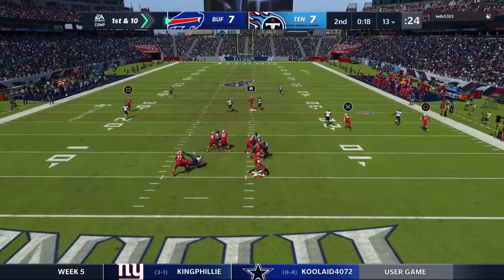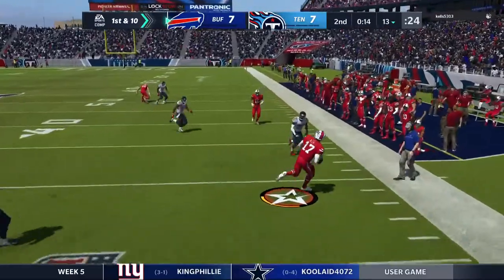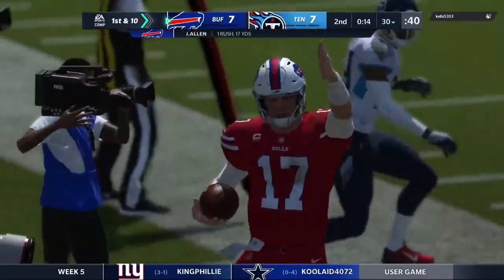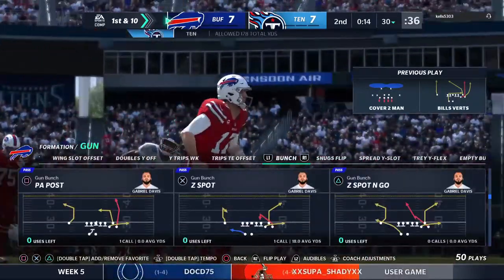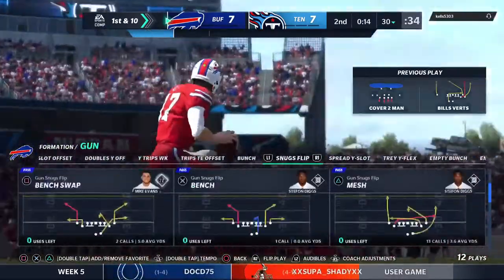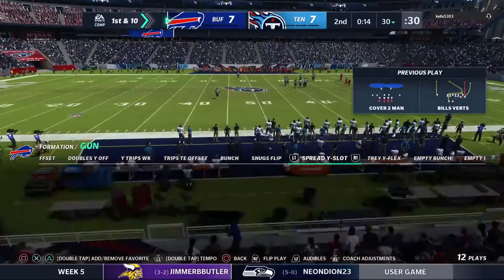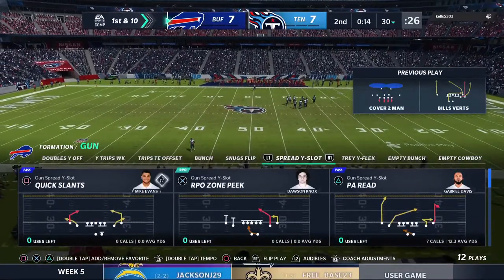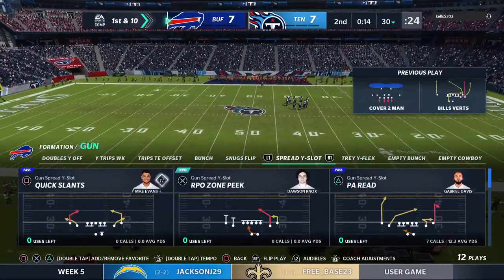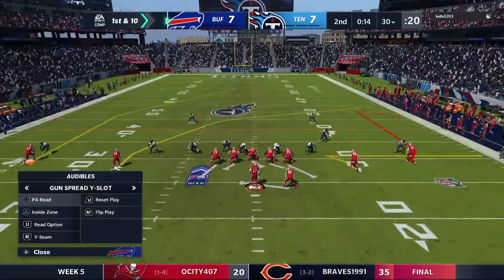Here's Allen following the fumble recovery. Flush to his right. And now he's going to use his legs. And he'll be out of bounds near the 30. In fact, right on the 30. Able to make something out of nothing there. 17 yards and a first down. So first and 10 now from the 30.